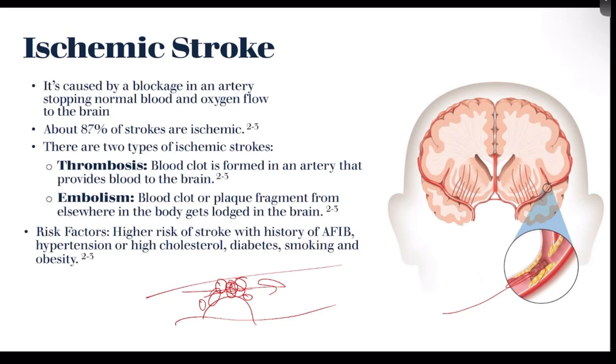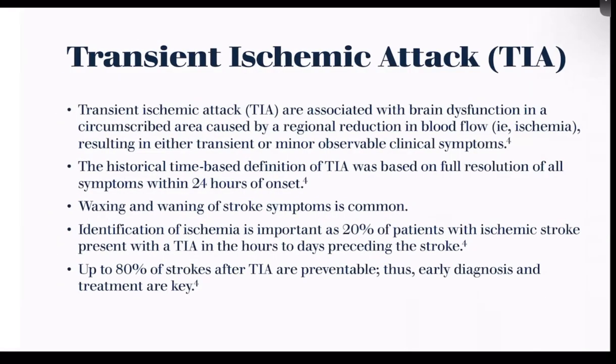So think, who do we run, right? If you're on shift today, who are you going to go run? Someone with AFib, hypertension, hyperlipidemia, who's a diabetic, who also smokes and is overweight, right? This is who we run, right? It's all of them in one patient. And so this is a very common finding that we get in EMS.